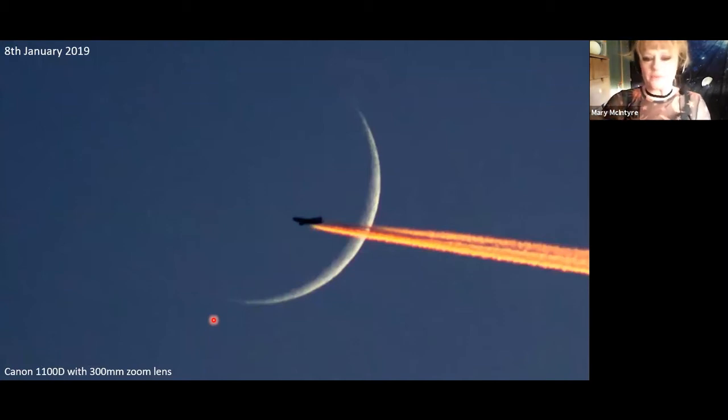So I was out just photographing the crescent moon because it was in conjunction with some other planets, and I just noticed this aircraft approaching. And because it was near sunset, the vapor trails were bright orange, so I was really happy. It wasn't done with a telescope, it was just my 1100D with a 300mm zoom lens, but I was really pleased with that picture.